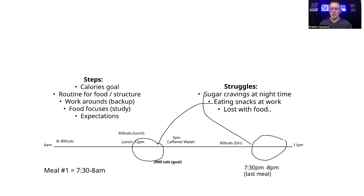Then let's say, when she gets home, if she goes to work out, whatever it may be, that fills in that gap there. And then dinner time. Dinner time's at her 12-hour time frame. So 7:30 to 8 p.m., she's going to have dinner. And then that should keep her full through the rest of the night.